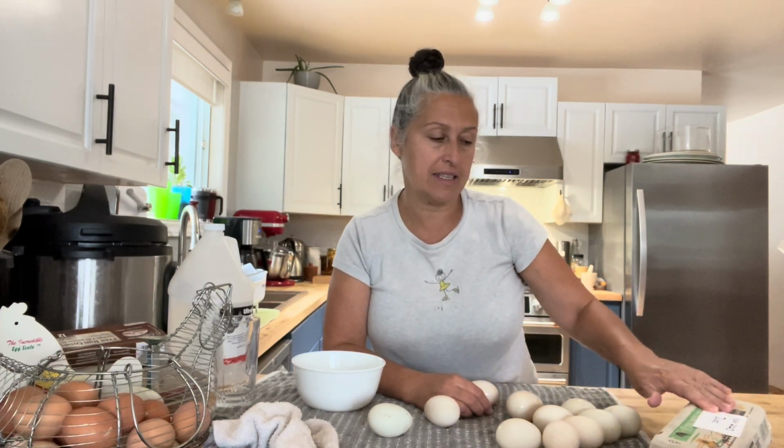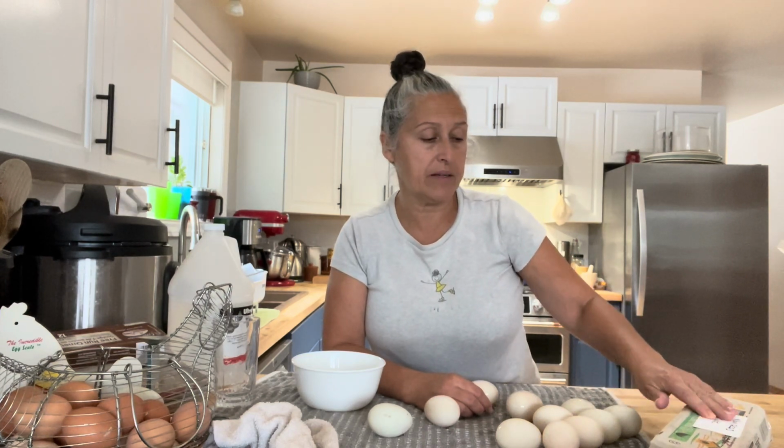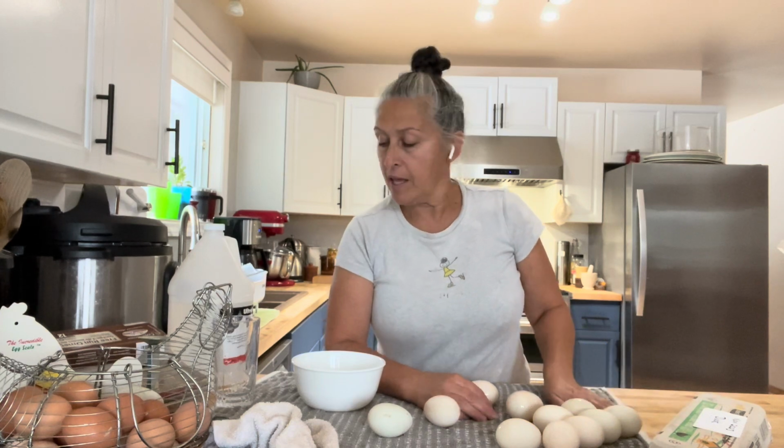I will never ever use chicken eggs when I have duck eggs available for baking. They're a much more superior yolk and make your baking much richer. So for desserts, absolutely the way to go. I do like duck eggs in other ways, but for baking, absolutely.